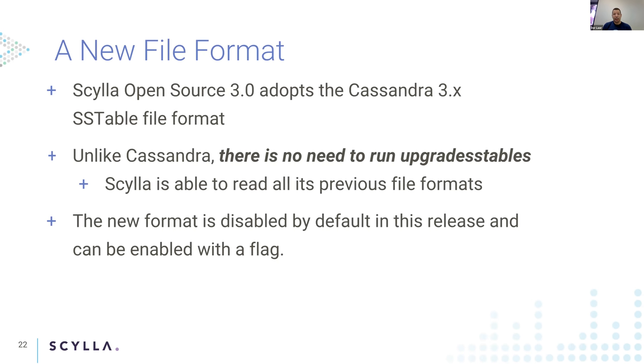The great thing is that unlike Cassandra, if you already run Scylla with the older format, it will automatically upgrade your SSTable. So, without doing anything and without running any migration tool, we'll migrate those older SSTable formats into the newer one, just like that. We have compaction that runs in the background, so you'll need to wait for compaction to run or trigger manual compaction, but there's really no need to trigger that. Scylla will just catch up automatically and move those older files to the new file format.